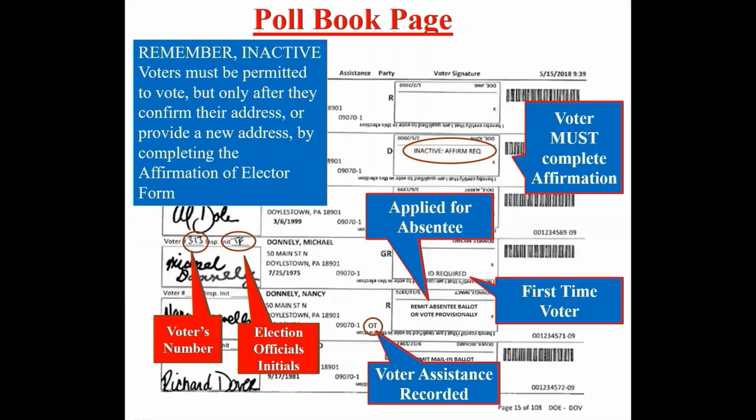Remember, inactive voters are allowed to vote. They just must fill out the affirmation form. We'll be going into more detail on all of these forms in the next few slides.